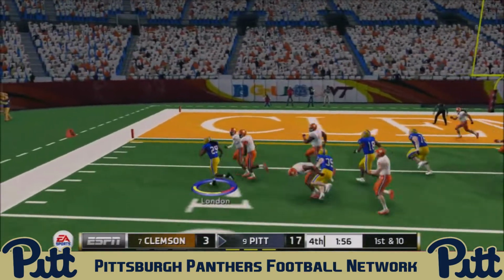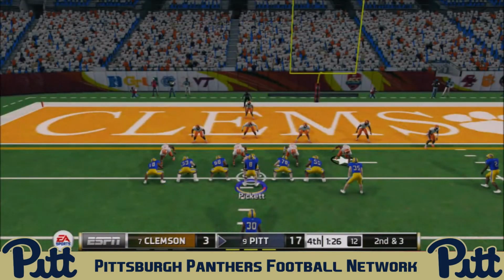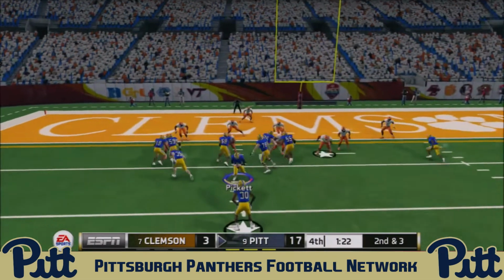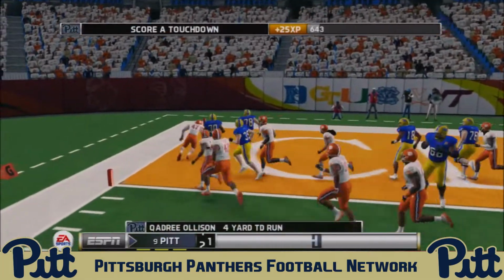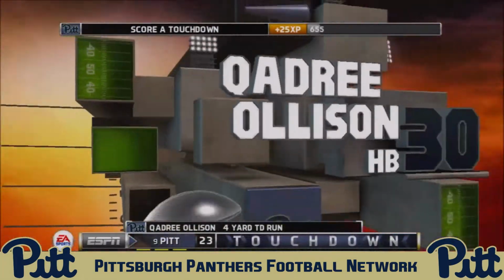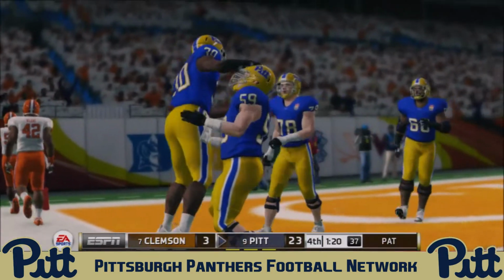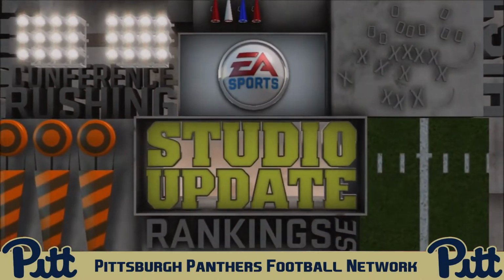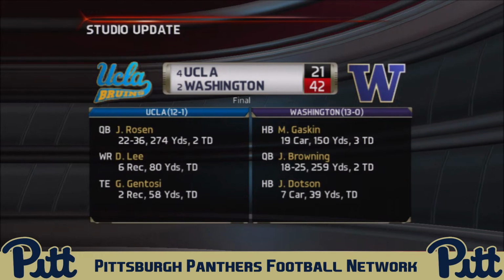CJ London, the freshman, getting the run. Picks up about 7. Out of bounds. The clock's going to run for the Panthers. Aston goes in motion to the near side of the field. Olesen into the end zone. Touchdown, Panthers. That's the icing on the cake of the sweetest season we may have seen since the likes of Tony Dorsett were running rampant at Pitt Stadium back in 1976.